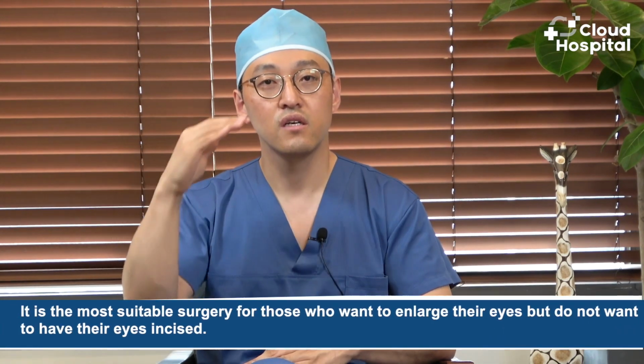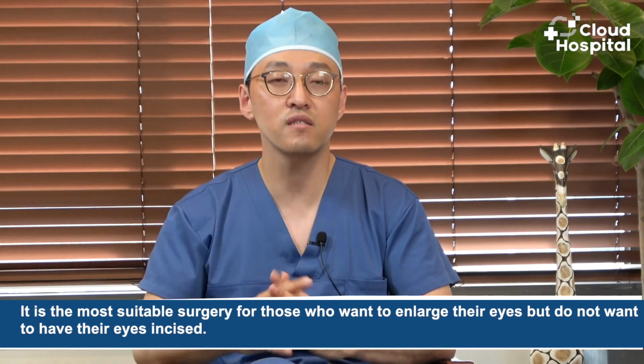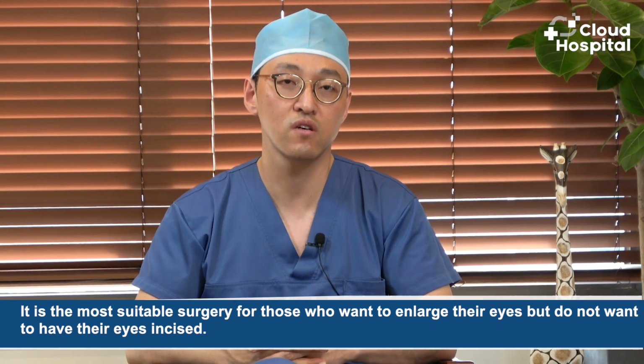But as I said at the beginning, a forehead lift is not an operation that only removes wrinkles on the forehead, but actually enlarges the eyes by pulling the skin between the eyebrows and the eyes, and eventually the eyelids. Among young people, when the distance between the eyebrows and the eyes is very close, causing the eyes to look stuffy, it is the most suitable surgery for those who want to enlarge their eyes but do not want to have their eyes incised. So if young people need an endoscopic forehead lift, they should do it. But of course, it should never be done on someone who doesn't need it.